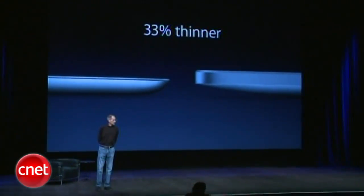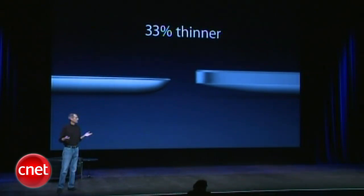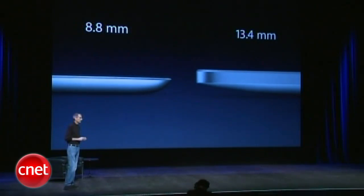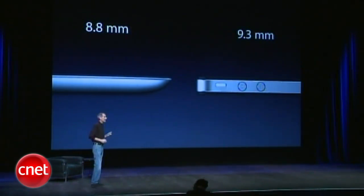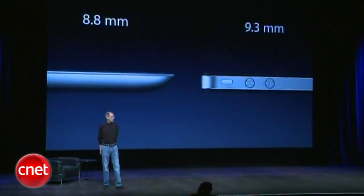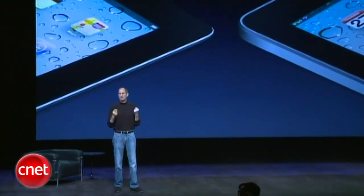Not a little bit thinner, a third thinner. 33% thinner. That's what it looks like. So if you look at the numbers, when you look at the numbers, gone from 13.4 millimeters down to 8.8 millimeters thick. It's dramatic. And for those of you that have iPhone 4s, the new iPad 2 is actually thinner than your iPhone 4. So we're incredibly happy with this, and when you get your hands on one, it feels totally different.